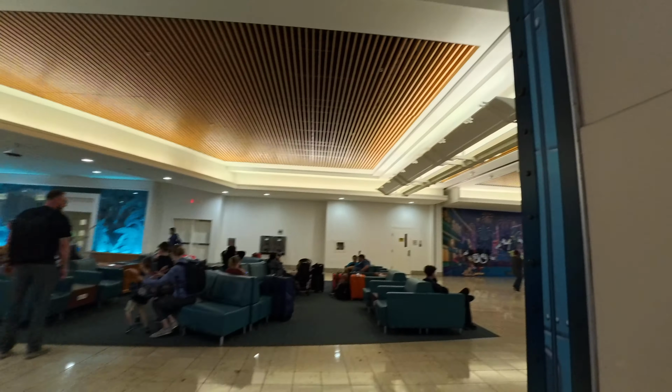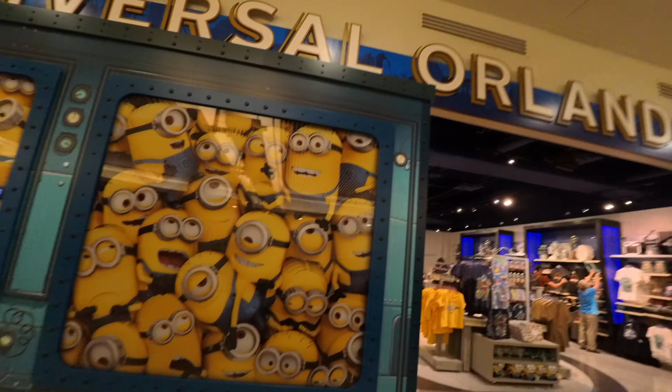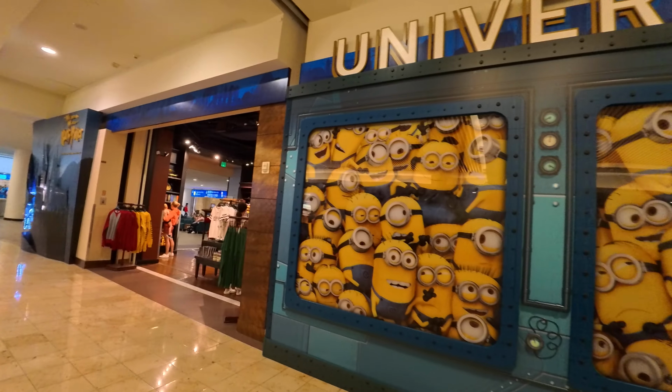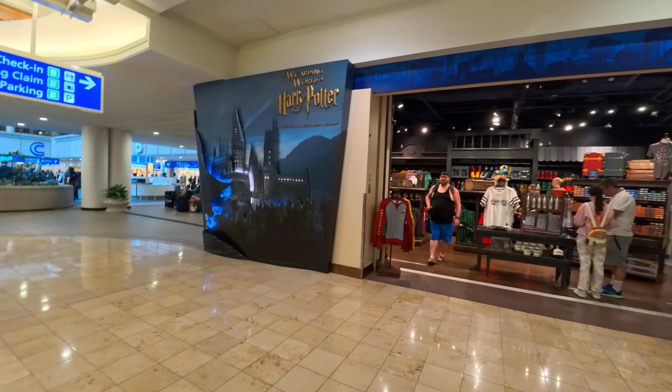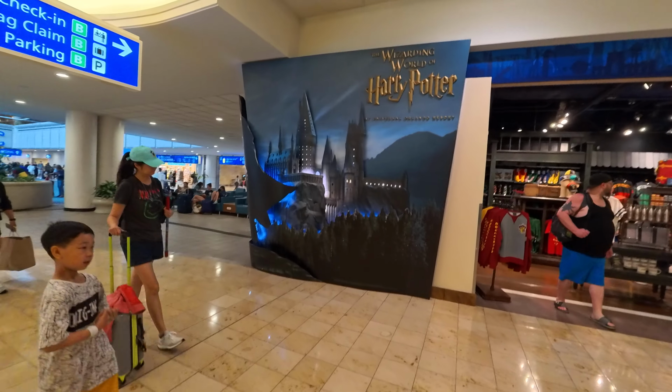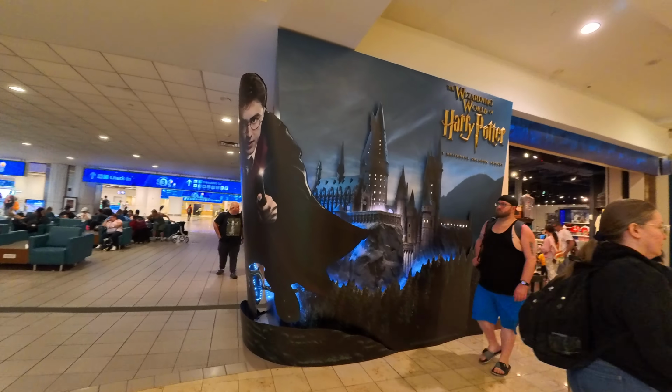Okay, and that's a look at the Universal Orlando Resort store at the MCO Orlando Airport. Let's take one last look at this very cool display on the outside here, showing Harry Potter.